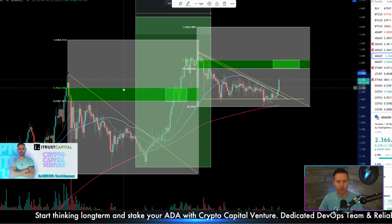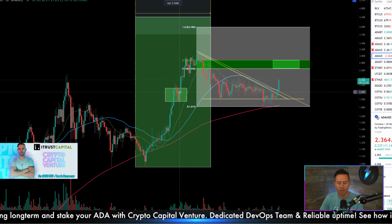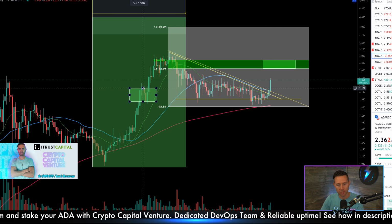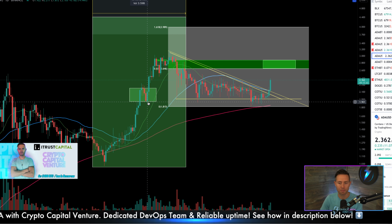Now, check this out. If we get rid of that Fibonacci, here it is, that Fibonacci resistance back in August with this breakout. You can see just testing the Fibonacci and then boom, big dip.